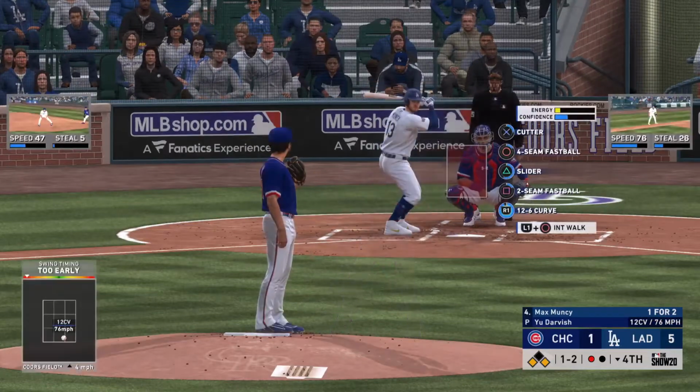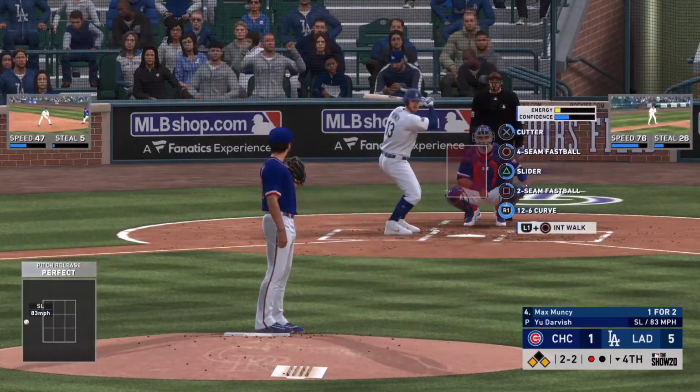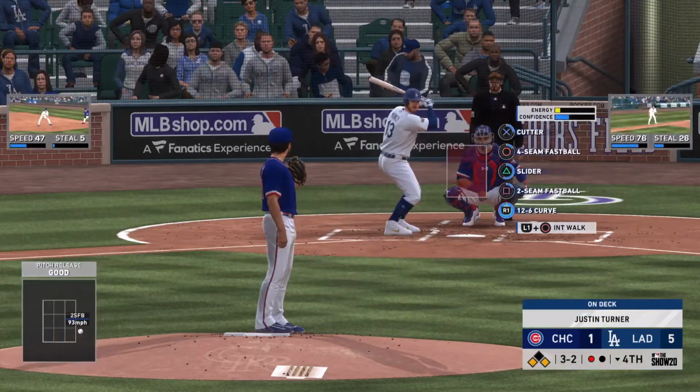Fooled with the curveball there, and it's strike two. Real ugly 0-1 swing there. As a pitcher, you've got to be hunting for the strikeout, knowing you have this guy way off balance. And that misses there, so he runs the count full now.